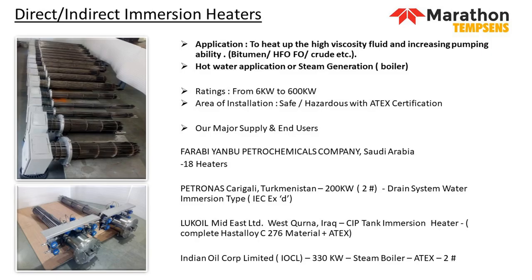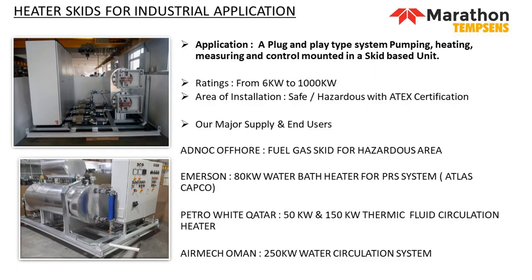As just shown in the figure, as we mentioned already, this kind of heater is in the form of a skid for industrial application. This is a common platform with a plug and play type of system, where pumping, heating, measuring, and control are mounted in a skid-based unit. You only need to connect the inlet and outlet process pipes, and you can get the required output in terms of temperature and pressure.